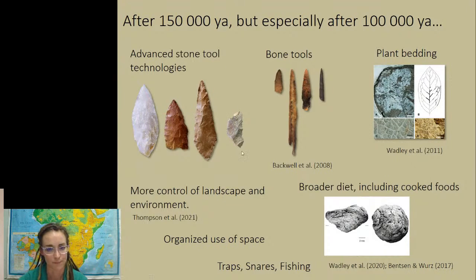And then these little segments or crescents from the Howiesons Poort, some of them a centimeter or even smaller. These were hafted, and there's really nice evidence. This one actually has some ochre residues on it, evidence of hafting these, and also hafting the Still Bay points, onto spears or knives. So definitely a much better understanding of how to make tools and how to hunt better and get more resources as well. Then bone tools, using different raw materials to make different tools for different requirements, not only for cutting meat and plants, but also perhaps for making leather clothing.